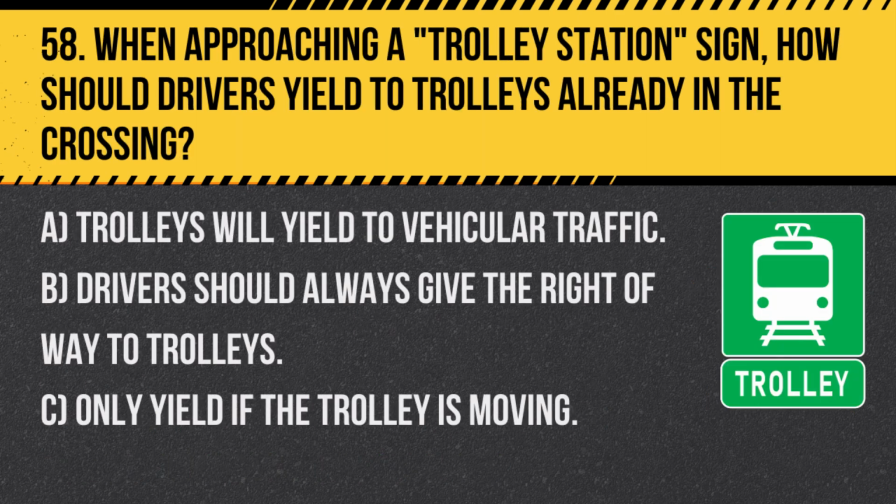Question 58. When approaching a trolley station sign, how should drivers yield to trolleys already in the crossing? A. Trolleys will yield to vehicular traffic. B. Drivers should always give the right of way to trolleys. C. Only yield if the trolley is moving. Answer: B. Drivers should always give the right of way to trolleys. Trolleys have limited ability to stop quickly, making it essential for vehicles to yield.